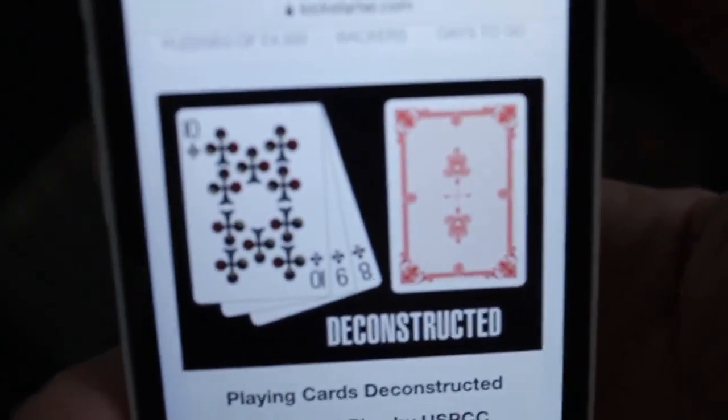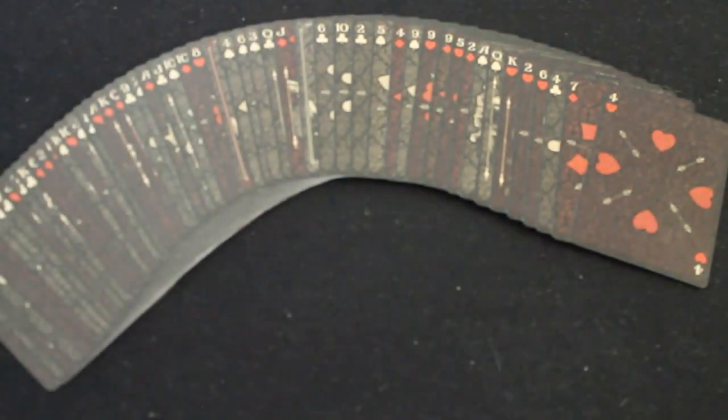Then there is Playing Cards Deconstructed, which I mentioned before. Here's the back design they're going with for now, which I think is pretty cool. Basically, it's that deck where they have elements of each court card in each pip, the Royal Pips as they call them. And they're about halfway with 8 days left, not looking good.